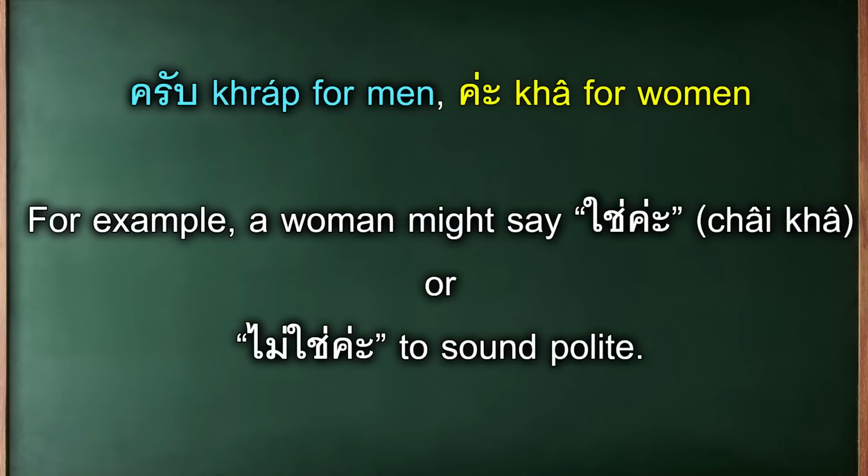On their own, ใช่ and ไม่ใช่ can sound a bit blunt. Often, Thais add polite particles. ครับ for men. ค่ะ for women. After these for politeness. For example, a woman might say, ใช่ค่ะ, or, ไม่ใช่ค่ะ to sound polite.